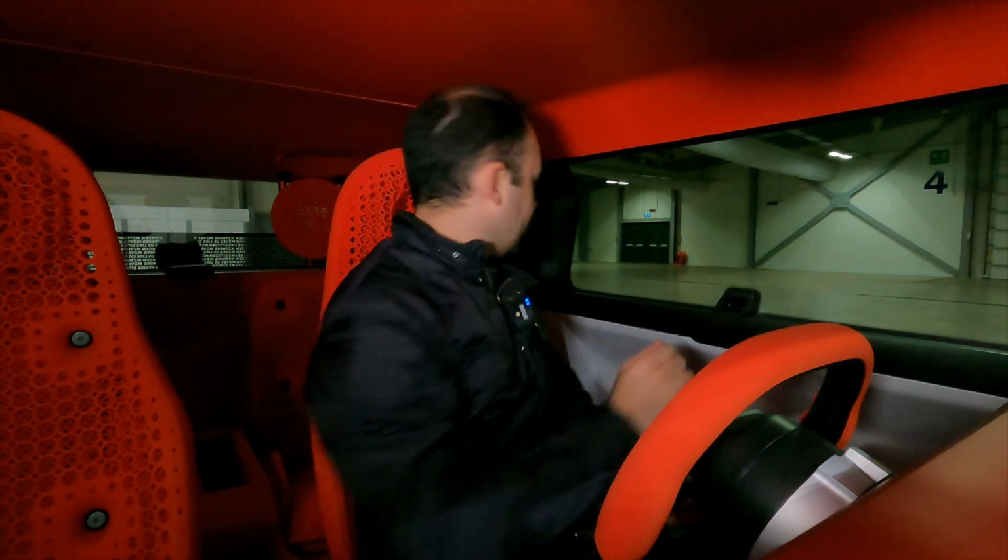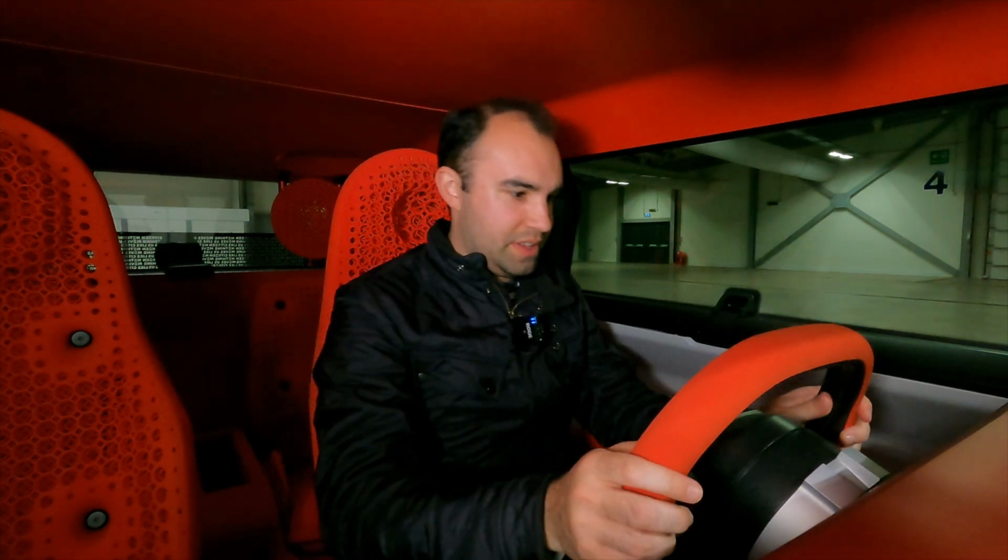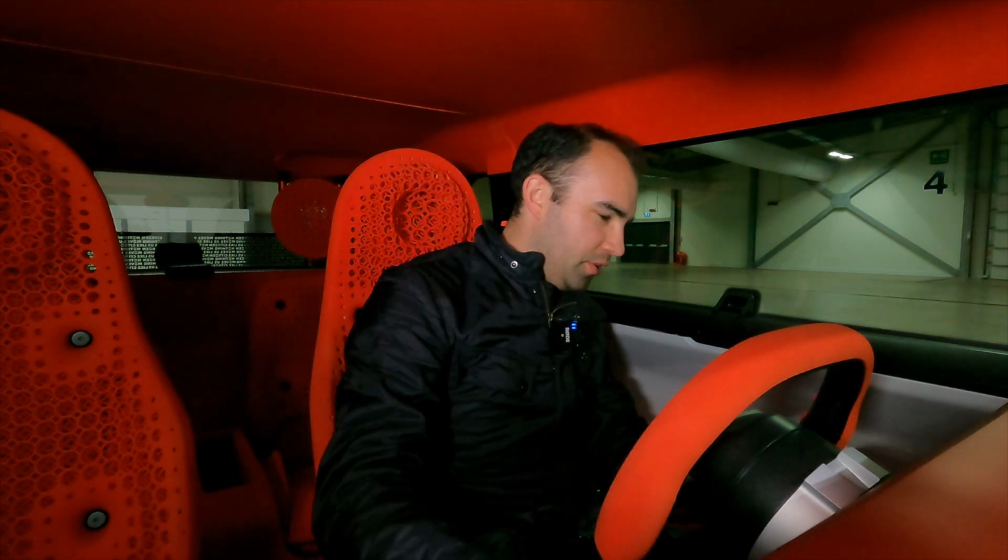Right then, let's drive this and try not to crash it. I mean, there are seat belts, but I am indoors and I've got this place to myself, so I should be fine. Into drive, foot brake off, there's a foot operated handbrake, and away we go.